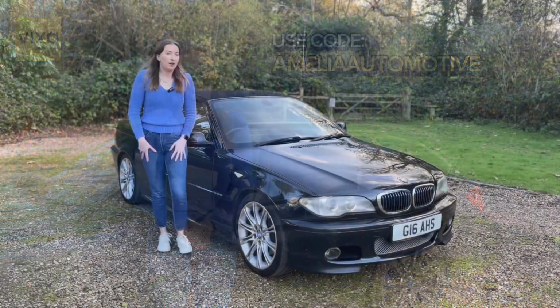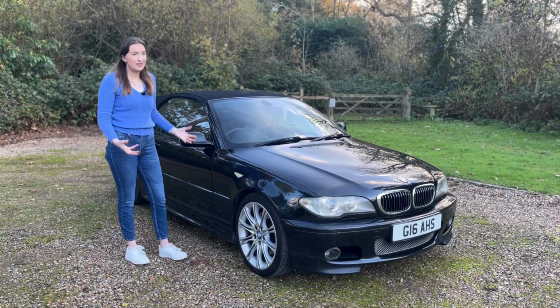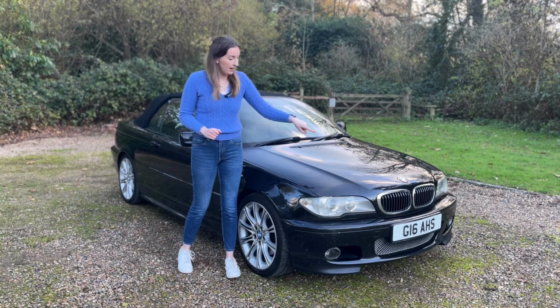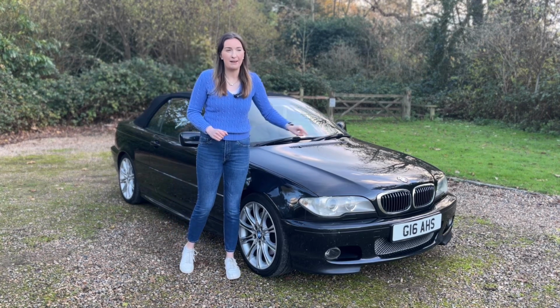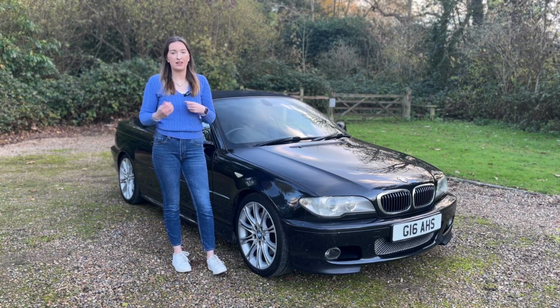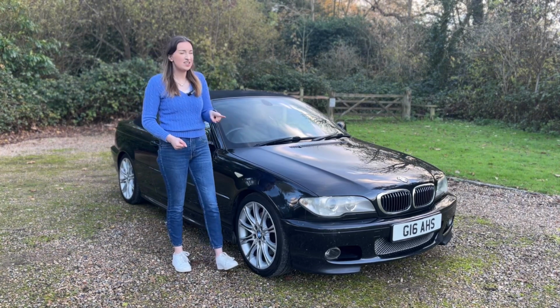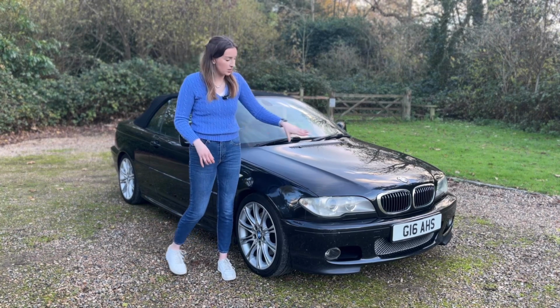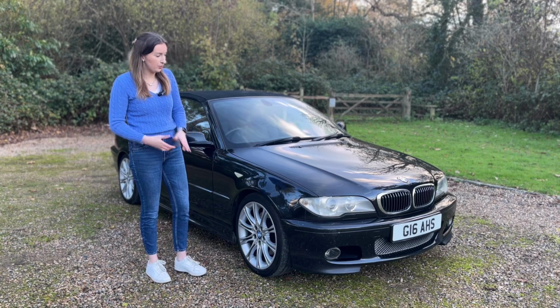I think the front of this car, the look of it, it just looks so mean. Now, quite a few people have said to me, why haven't you changed the grille so it's the black? For me, I did this on my daily, which is a 335D, because I think it suited it. On this, I don't think it suits it. I think it makes it look cheap, and because it's an older car, I just think it works quite well with the wheels as well.